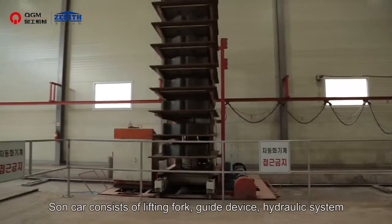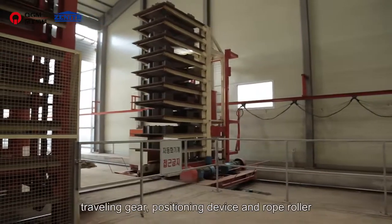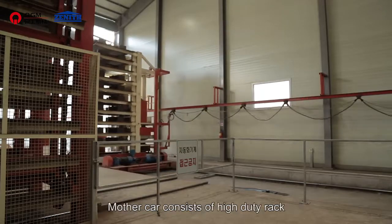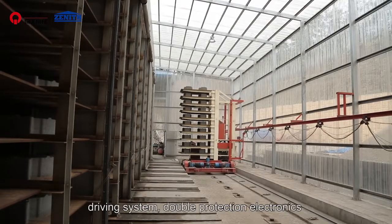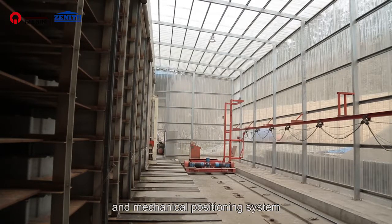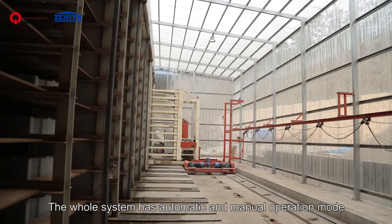Son car consists of a lifting fork, guide device, hydraulic system, traveling gear, positioning device, and rope roller. Mother car consists of a high-duty rack, driving system, double protection electronics and a mechanical positioning system. The whole system has automatic and manual operation mode.